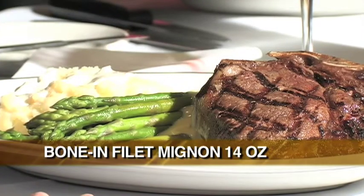New York Grill is a red meat kind of place. Just about anything that came off a cow works for me. And I noticed that's what you're eating now. What does Joe have in front of him? He's got the 14-ounce bone-in filet mignon.